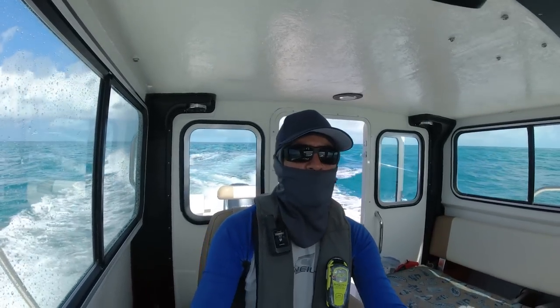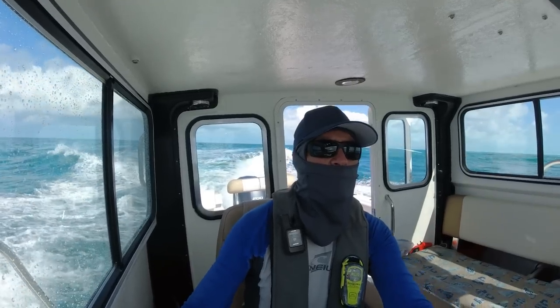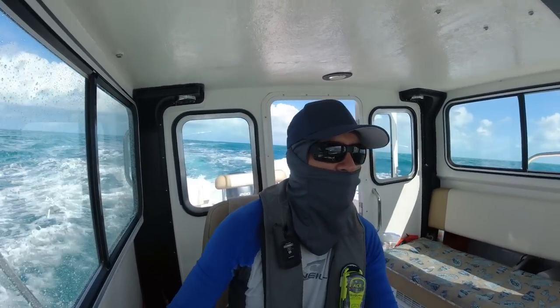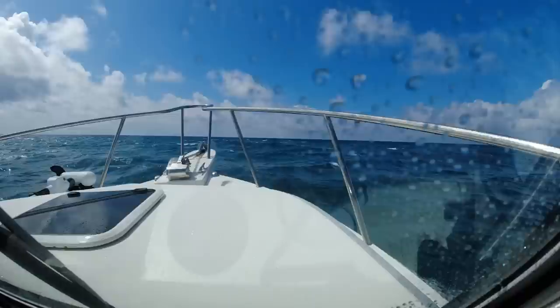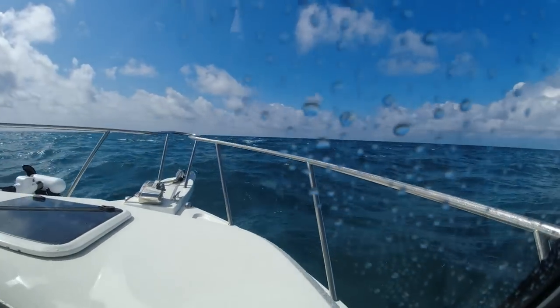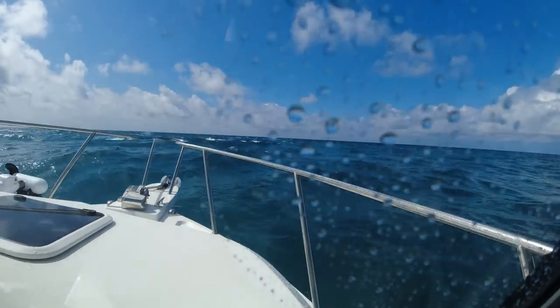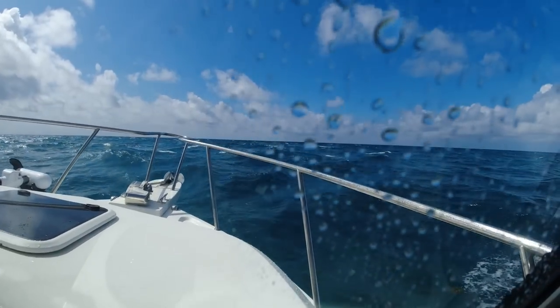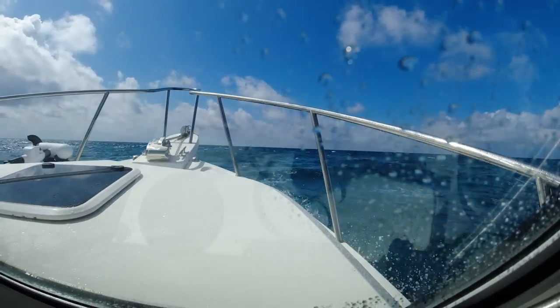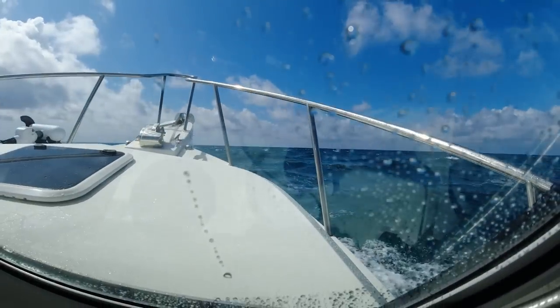It's like Deadliest Catch out here. Man, got about 6 footers. Woo! This is incredible, look at this. Gotta go a little slower because this is too much. Oh, whoa. Oh! Oh, the pulpit hit the water.